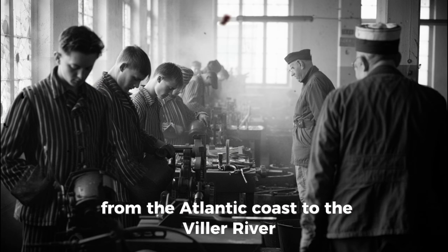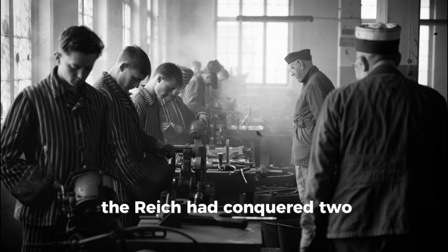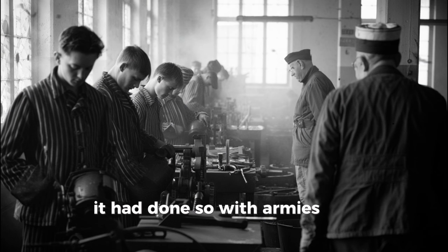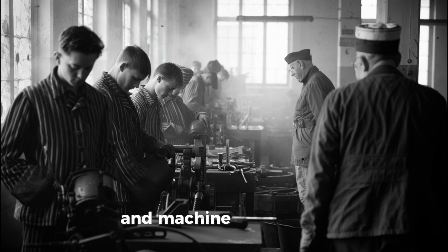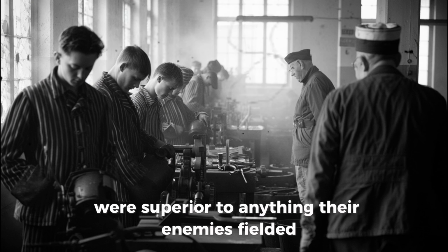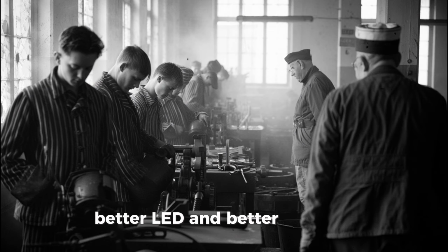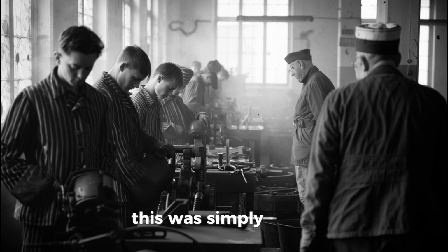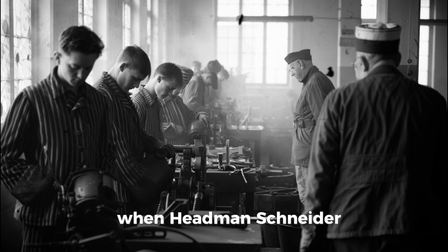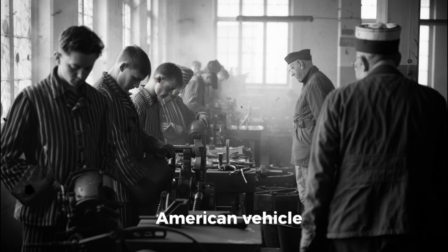By 1943, when that Jeep arrived at Kundorf, Germany controlled territory from the Atlantic coast to the Volga River, from Norway to North Africa. The Reich had conquered 2 continents. It had done so with armies that man for man and machine for machine were superior to anything their enemies fielded. The German soldier was better trained, better led, and better equipped. This was simply true.